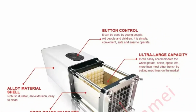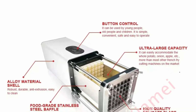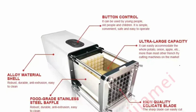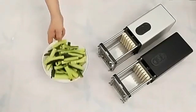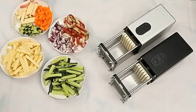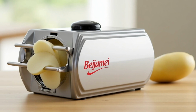This is especially useful for busy households, large families, or anyone who wants to speed up meal prep without sacrificing quality. The compact and sleek design fits neatly into any kitchen setup, while the removable parts make cleanup quick and hassle-free. With its simple operation and dependable performance, it's a perfect choice for both home cooks and professionals looking to streamline their workflow.